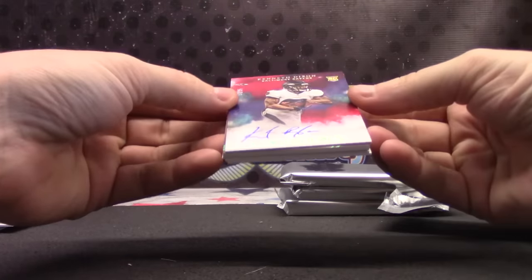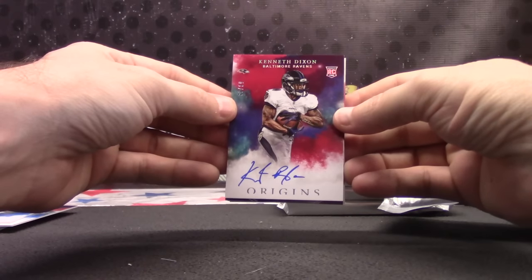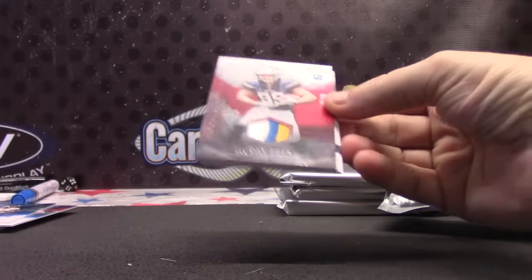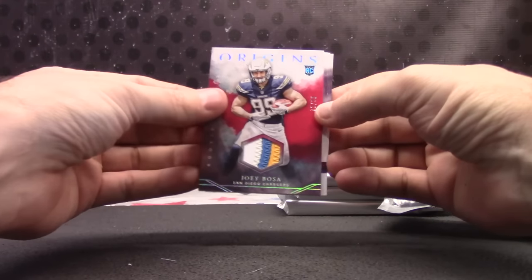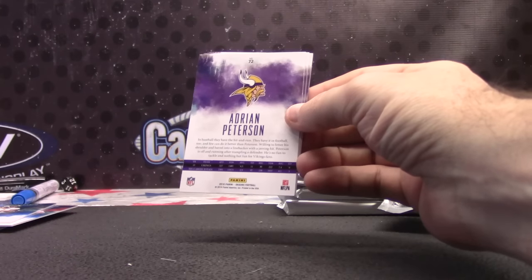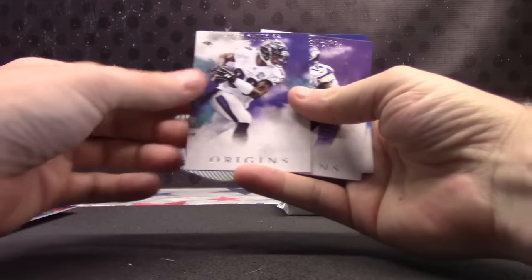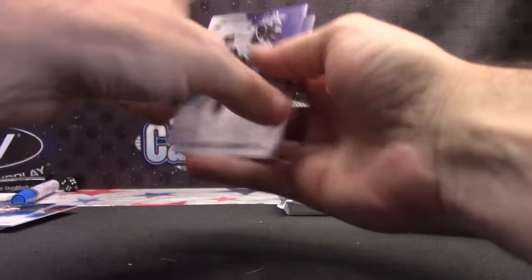Kenneth Dixon. That one is 58 of 99 for the Ravens. And for the Chargers, Joey Bosa, 72 of 99. Another Charger hit for Matt. Let's see, Steve Smith, Stefon Diggs, and AP, numbered to 150.